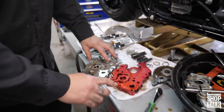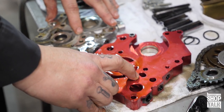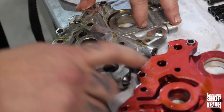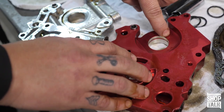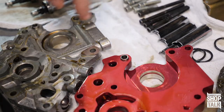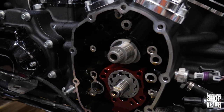Another thing they've done, they've got 40% more scavenging because they've enlarged the scavenge hole here. And again, all the case oiling holes are matched. So here's the scavenge hole on the OEM plate, and the scavenge hole on the Feuling. They also have cam thrust surface oiling ports, which again is not present on the OEM plate. That will help lubricate this surface of the cam, which is spinning rapidly against the edge of this plate.